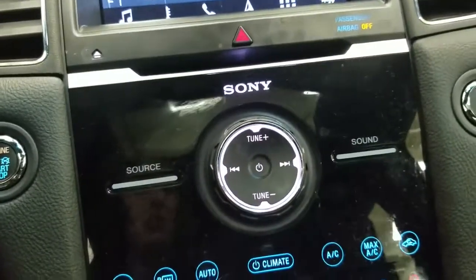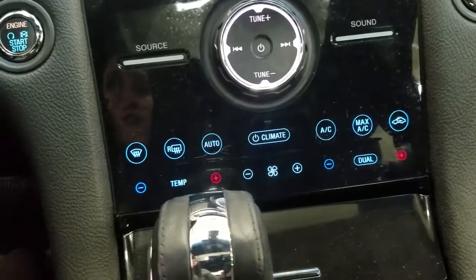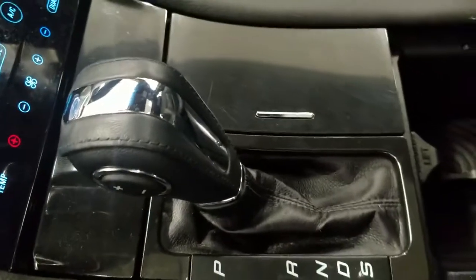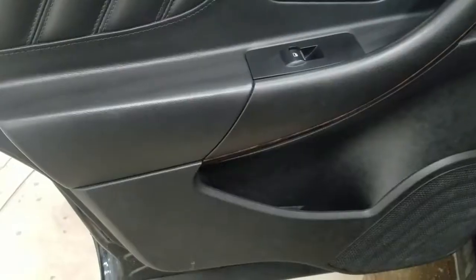Down below, we have Sync 3 controls, as well as we have a dual climate control area, which includes air conditioning and heating for the entire cabin. We have a console gear shift lever with select shift option for the driver, as well as console storage and dual cup holders, and a center console that provides even more storage.